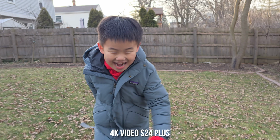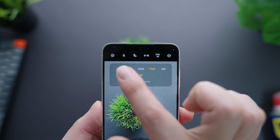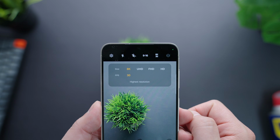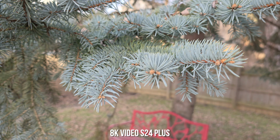Surely the Ultra could take better video than the regular S24s given its big sensor, right? Actually, no, all the S24s can take advantage of the ludicrous 8K video recording and 4K at up to 60 frames per second, and again, the quality here is near identical. So I think you're starting to get my point here, and look, I don't want to make it seem like I'm bashing on the S24 Ultra.